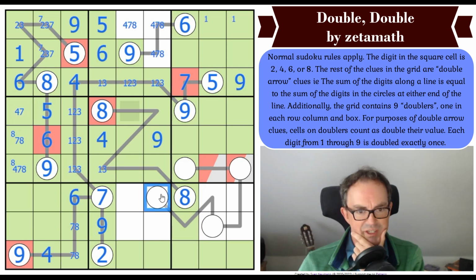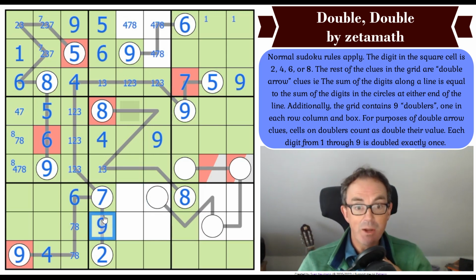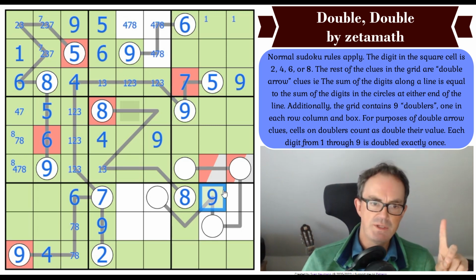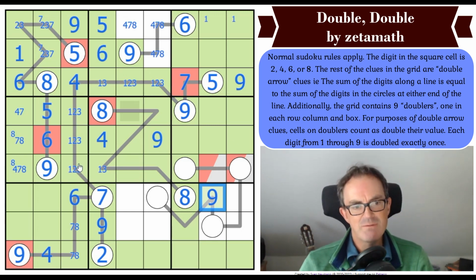I want this to be a 9. No, it's clearly not a 9. Oh, I see, I can get a 9 here. Okay, that was an easier way of working out where 9s were. So, okay, well, this is good. I've got a 9 here now. What's that doing? There must be a way I'm meant to understand this. Ah, here's a point. Oh, this is very pretty. This is a very pretty point.